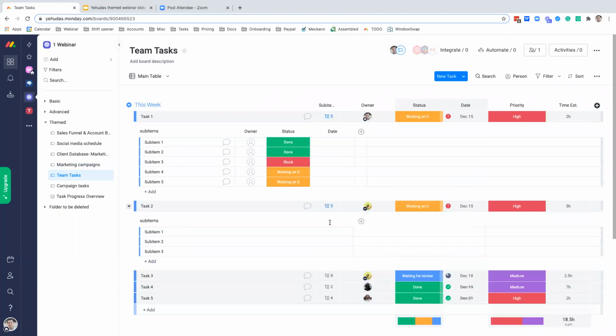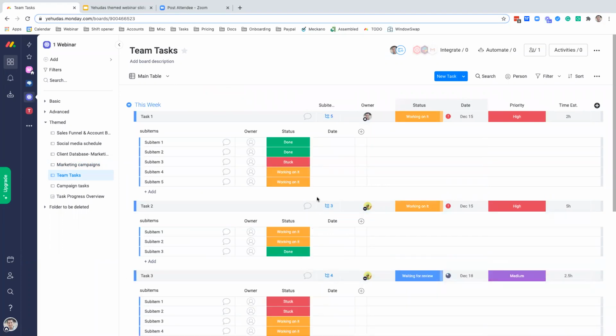Let me just expand this so you can see the subitems and to make it a bit more visual. As some of you may know, subitems is one of our newer features that we have been constantly updating and expanding their capabilities. The latest update we made is how subitems are exported to Excel. Now when exporting your board's data, the subitems appear in your exported spreadsheet exactly how they would appear on your board. This can be great for data manipulation and if you're looking to present the information externally. However, the possibilities are really endless.